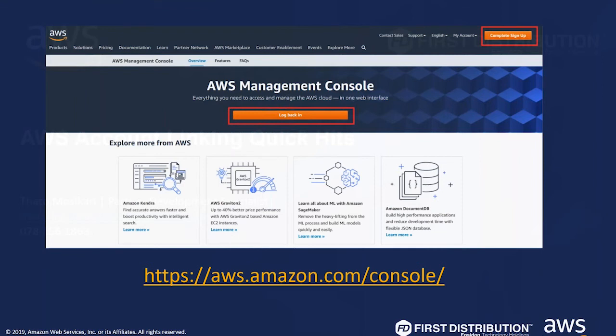So first, you need to access the AWS Management Console by going to aws.amazon.com/console. There are two things that you need to determine prior to linking the account. The first one would be, is the account a standalone account? Does the account have a payment method? The second one would be, is the account part of an existing organization?